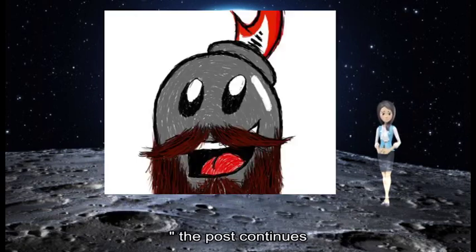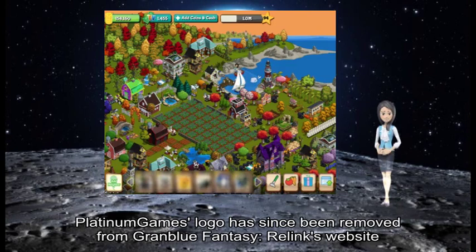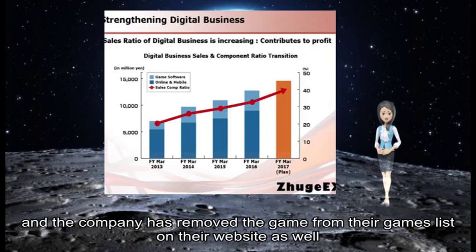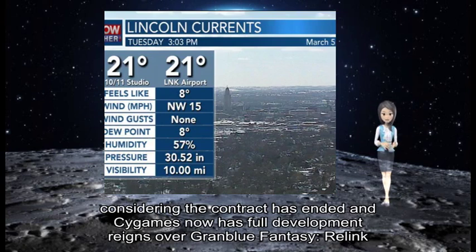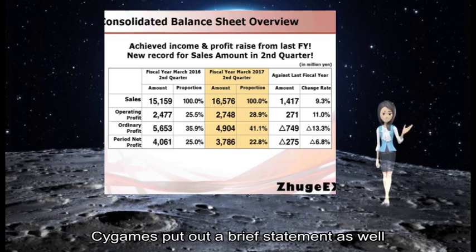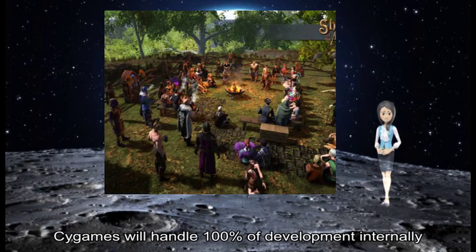The post continues. Platinum Games' logo has since been removed from Granblue Fantasy Relink, and the company has removed the game from their games list on their website as well. This makes sense, considering the contract has ended and Cygames has full development reins over Granblue Fantasy Relink. Cygames put out a brief statement as well, confirming that, going forward, Cygames will handle 100% of development internally.